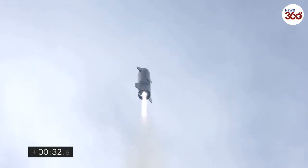30 seconds, Starship 10 has lift off. It's headed to 10 kilometers on its test flight from Boca Chica in Cameron County, Texas.